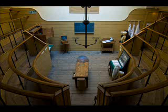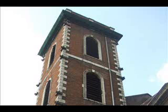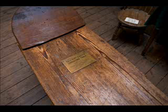The Old Operating Theatre Museum is the oldest surviving operating theatre in Europe, dated from 1822, and used in the days before anesthetics and antiseptic surgery. The museum is located in the herb garret of St. Thomas's Church, Southwark, on the original site of St. Thomas Hospital. In the early 19th century, all operations at St. Thomas's took place on the ward.